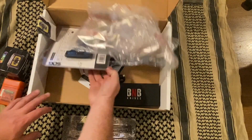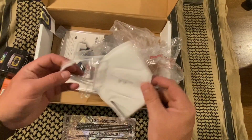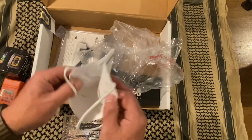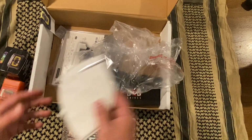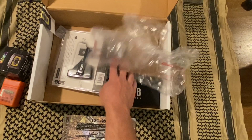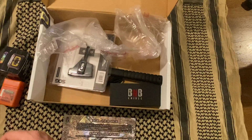But they also gave us an N95 mask, which, you know, COVID-19, Corona, that's a quality N95 mask. Always good to have something like this. These are actually more comfortable than the ones I have, so kind of dig that. That came free. Free item. Thanks, Battlbox.